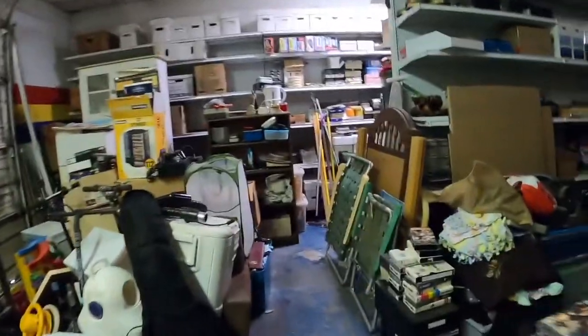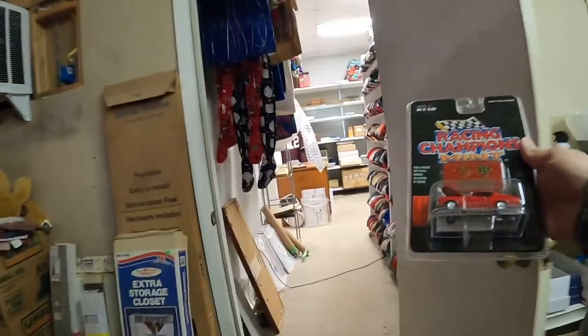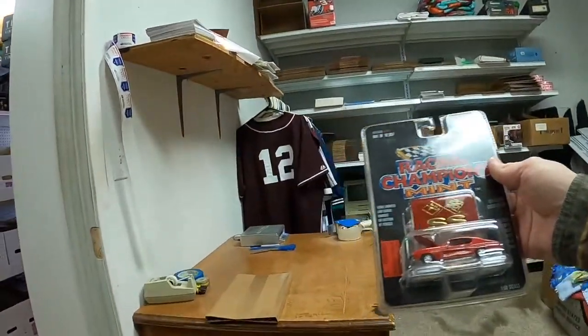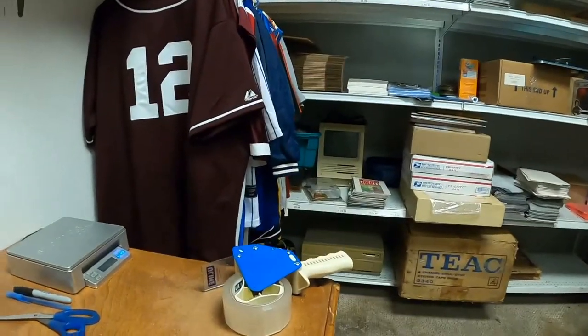And the next one is, I've got my little cheat sheet here where I write it down. It's a die cast car, and I bought these a couple years ago, and they have not sold all that well, I don't believe. I mean, to me, they haven't. All right, this is it. It is a red 1970 Chevy Chevelle SS. This sold for $6 plus shipping, and it's been listed since July 5th of 2019.